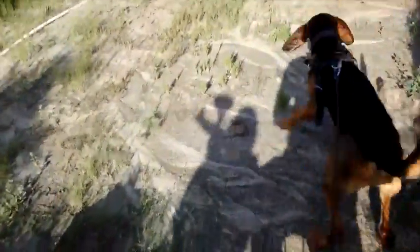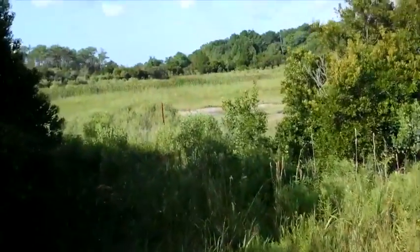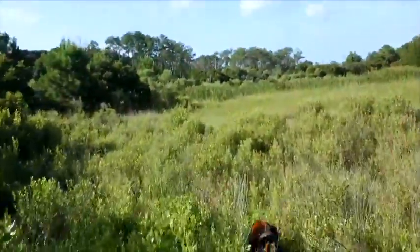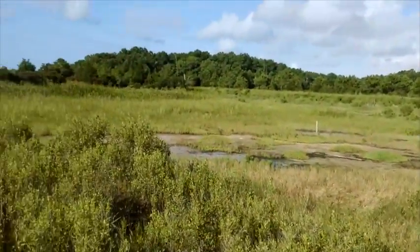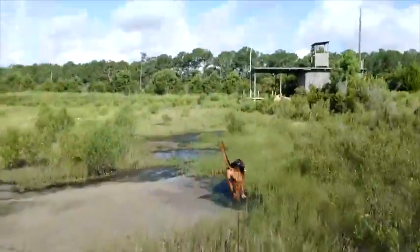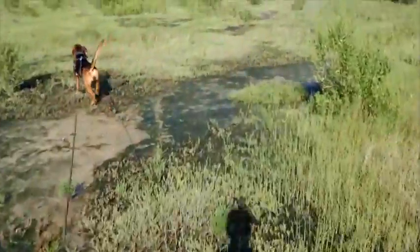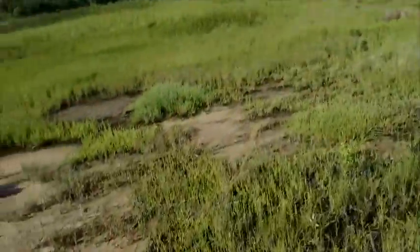You got nice cover down here, too. So if you're creeping along, you don't need to go too fast. Yeah. Here's a good boot print. Okay. There's a boot print right here.